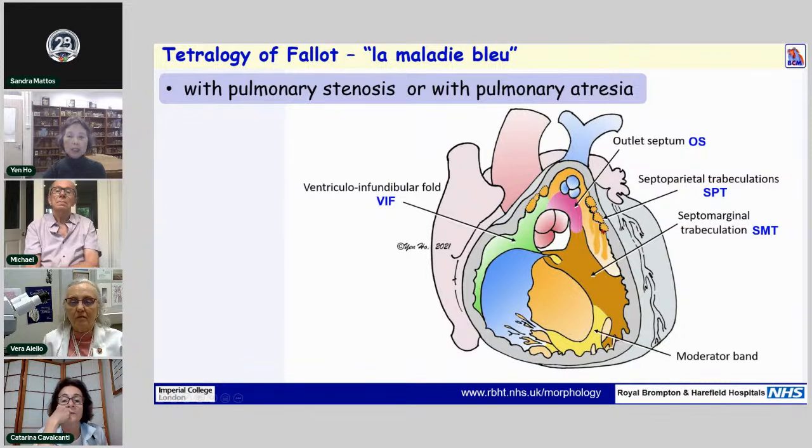And these muscle bundles are present in the normal heart, but they don't cause obstruction, whereas in Fallot's tetralogy, they become hypertrophied and cause more obstruction. And these are termed the septoparietal trabeculations, meaning that they come from the septum and they go across the anterior side of the outflow tract to the other side of the ventricular wall.